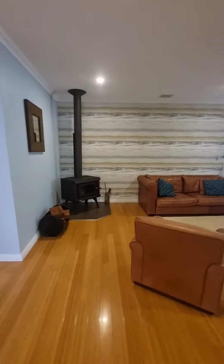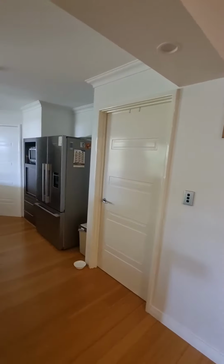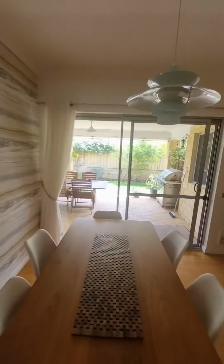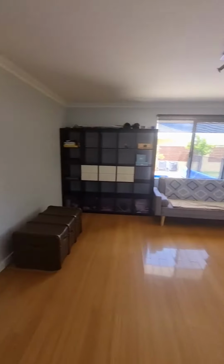Main living area, got the wood fire there. Kitchen, spare bedroom just there. Outdoor area, the kitchen has a servery window out to the patio. There's another games room, TV, office, whatever.